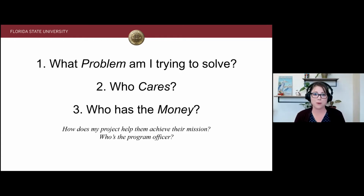So get to know them on their website. They should have some kind of mission statement, just like a university does, or a department may, or you do on your LinkedIn. Everyone is doing something with a purpose. So dig down in that website, find out what their mission is, and then see, will what I offer them match their mission? Are they going to look at it and go, yeah, that's what we do? Let's fund this person. And then also find out who the program officer is.